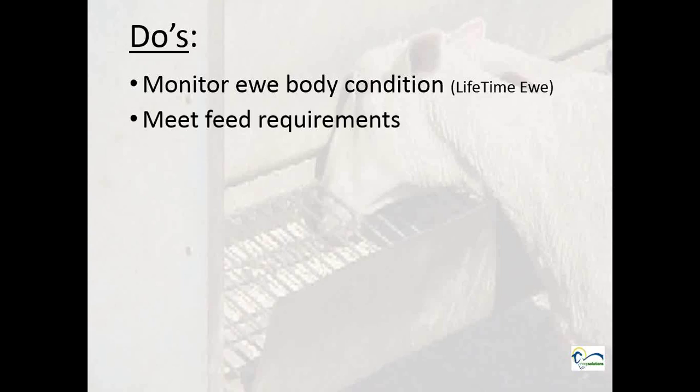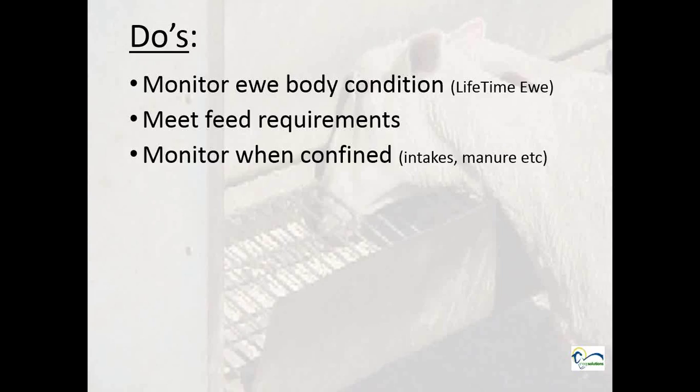You meet your feed requirements, that's critical this time of year for those late pregnant or early lambing ewes. It's important to monitor those animals when confined: monitor intakes, monitor health issues, monitor manure, and we'll take you through that process as we go.